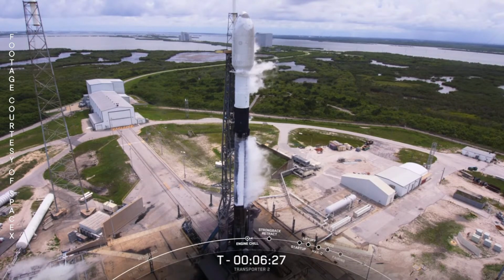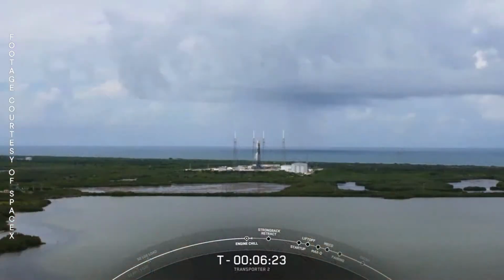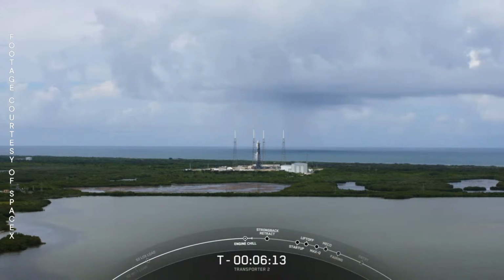We're at T-minus 6 minutes and 30 seconds and counting. The vehicle is healthy. We're tracking no issues so far. The range is standing by to support, and the weather is green for today's liftoff. All systems continue to be go for an on-time liftoff at 3:31 p.m. Eastern Time. Stage 1 RP1 load is complete.